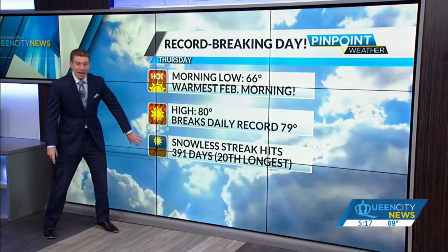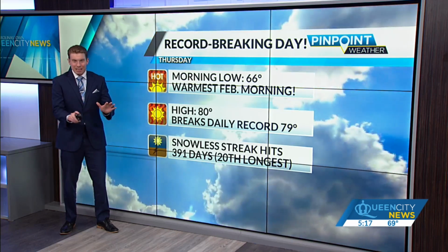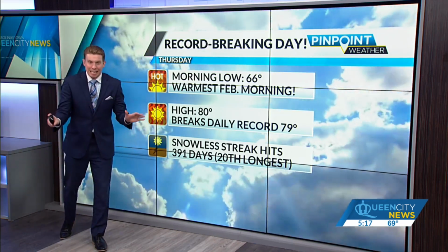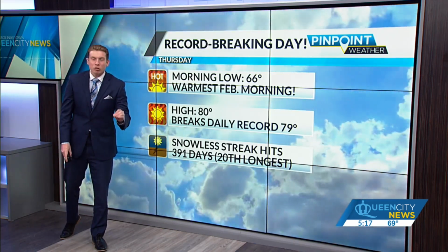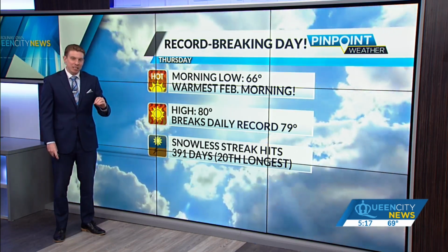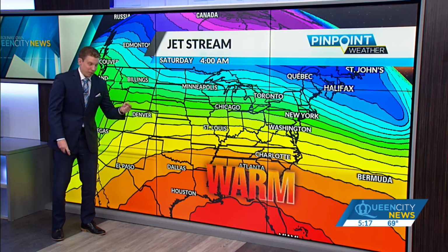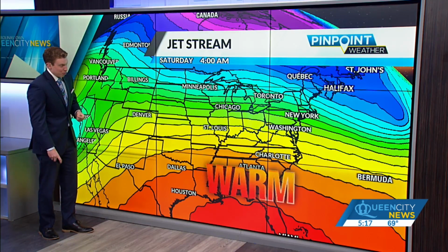And also keep this in mind, we have not even seen a trace of snow this year. Nothing, nada, not even a flake around the Queen City. 391 days without any snow. That moves us into the top 20 of all time. If we don't see any snow this season, possibly could push us all the way up into the top 5 by the time we get to next winter. Now, we're going to keep an eye on that as we go through the month of March.